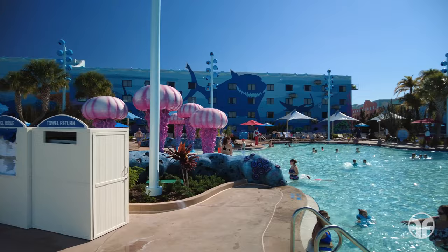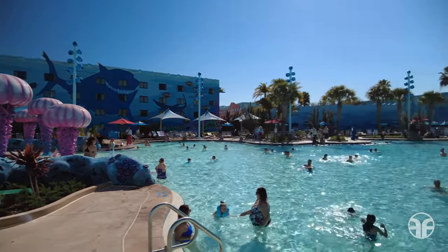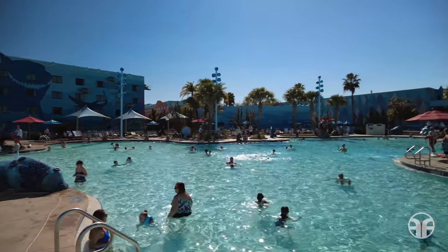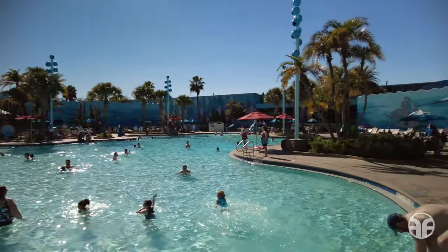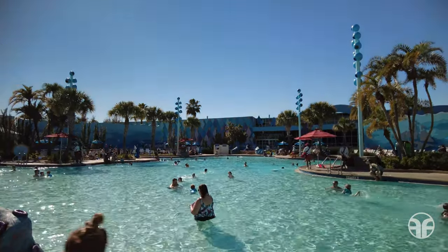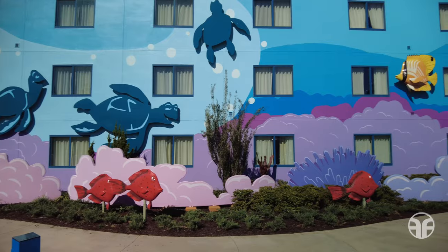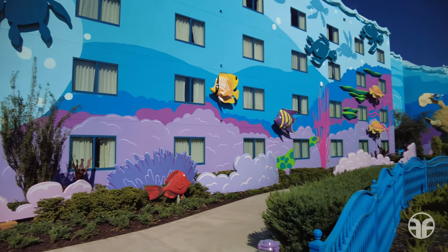Up ahead are the Finding Nemo themed rooms. Down below is the big blue pool. And off in the distance is Animation Hall. This pool looks so nice and refreshing. Now let's continue heading back down the pathway again, over to the right hand side.